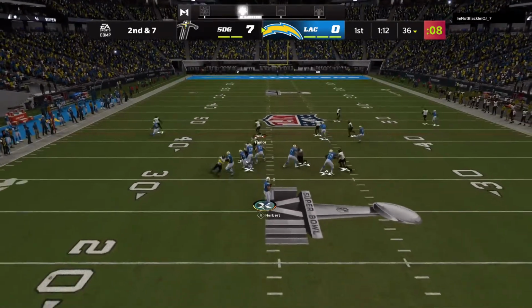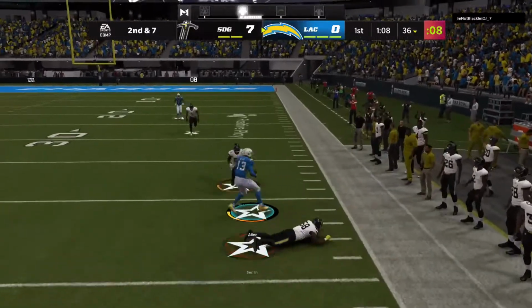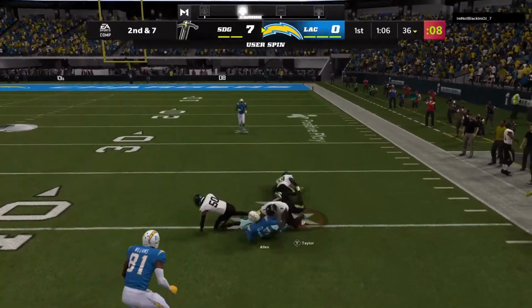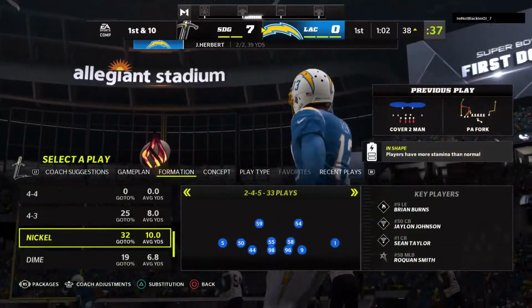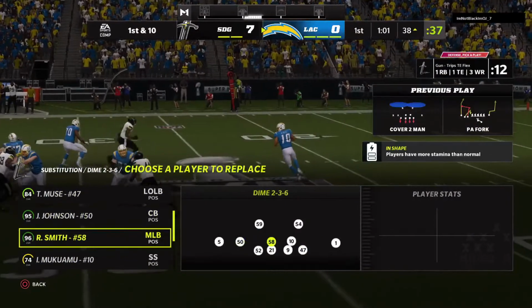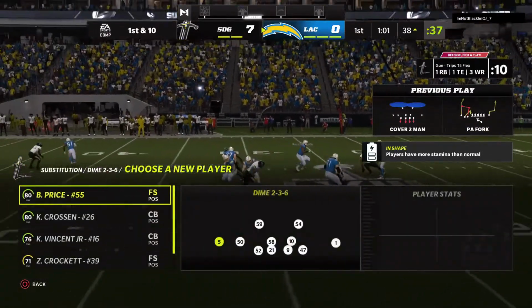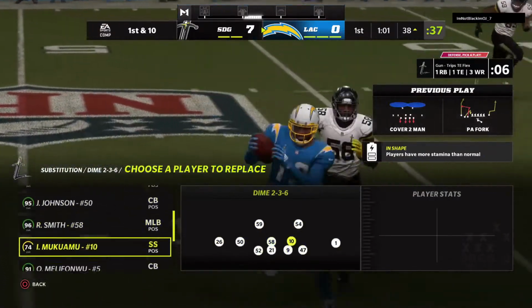To throw again on 2nd down. Herbert. And this is caught. First catch for Keenan Allen. And able to rip off a big chunk of yardage before being dropped inside the 40. That one good for 26 and a 1st down. 1st and 10 at the 38-yard line.